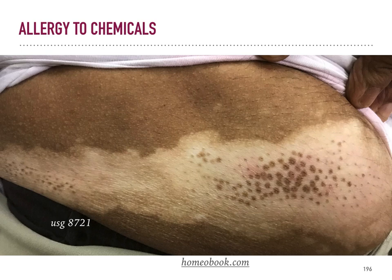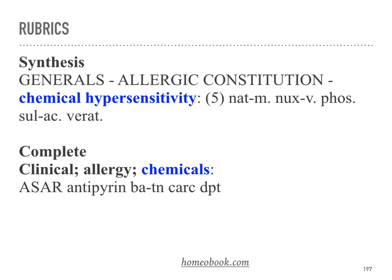Then allergic to chemicals. In this patient, this happened after application of the gel during ultrasonography. That resulted in a severe reaction and this type of discoloration. So how can we manage this type of discoloration and reactions to chemicals? In synthesis repertory, there is a rubric, general, allergic constitution, chemical hypersensitivity. That's a rubric, chemical hypersensitivity. And in complete repertory, the rubric is in the chapter clinical, allergy, chemicals too. These are the remedies represented in complete repertory. So we have to select this rubric and find out which remedy out of these is more suitable for your patient.